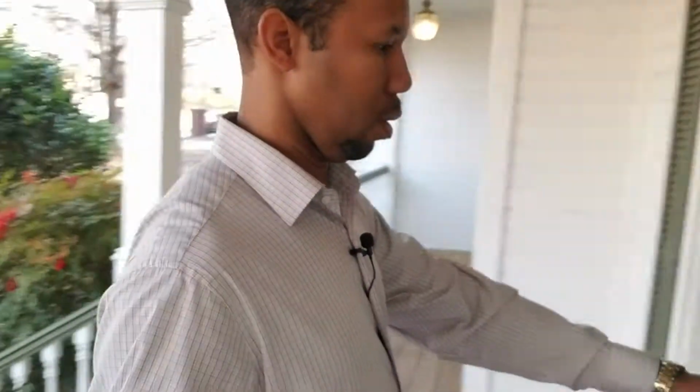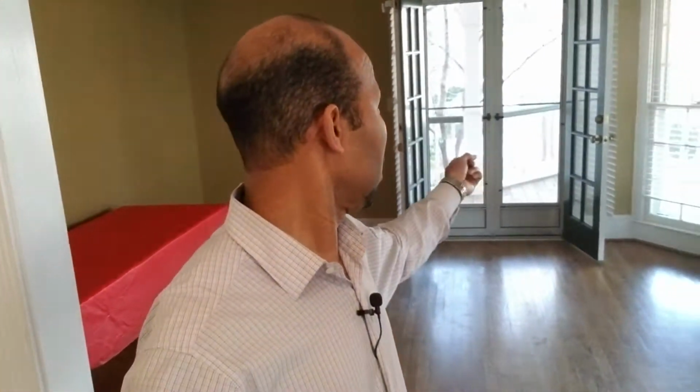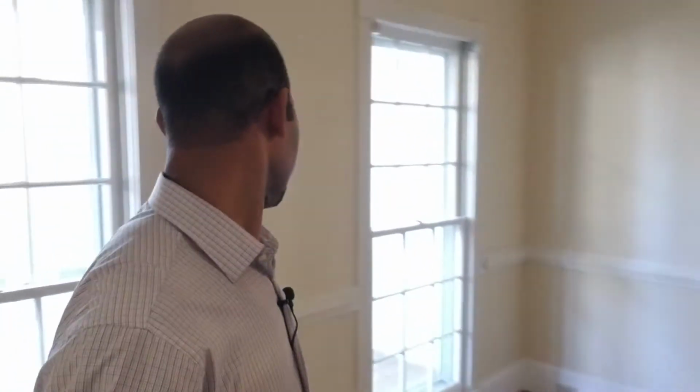And as we go into the front area here, I just want to give you a quick tour of the first floor. First thing that you notice when you come in are the hardwood floors. You have a very nice living room on this end that has double doors that lead to the porch. And here is your dining room. Here, tons of natural light and more hardwood floors.